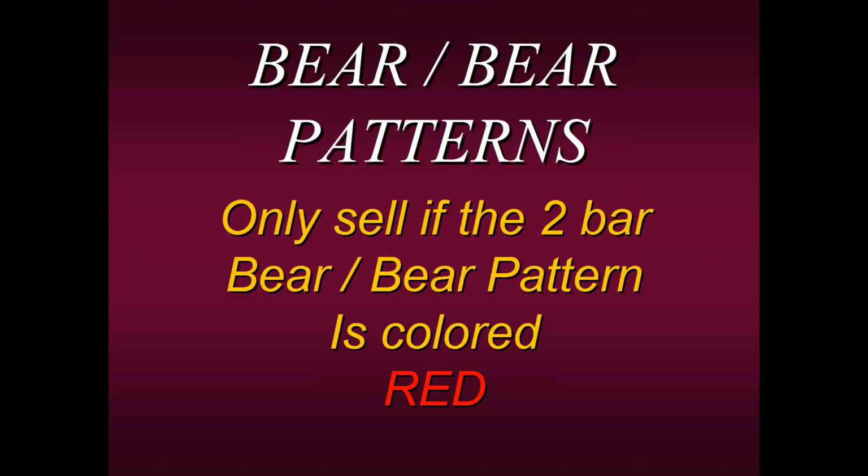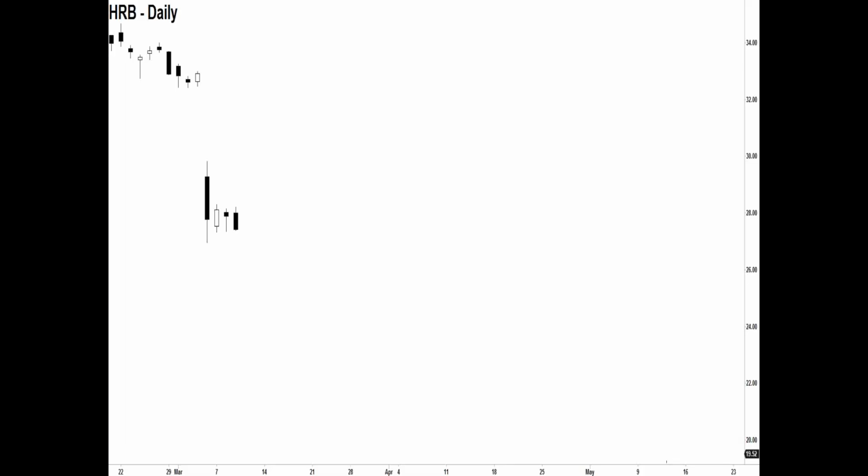Now, for a bear-bear pattern, we're only going to sell if the 2-bar bear-bear pattern is colored red. So once again, if you have a series of green bars, but then a bear-bear pattern appears, and both of those bars are red, then it's giving you the confidence to take it because it's been confirmed by the Pet Dee.